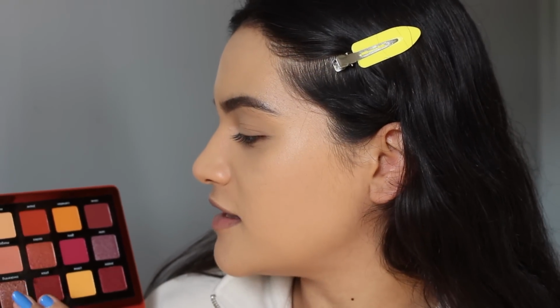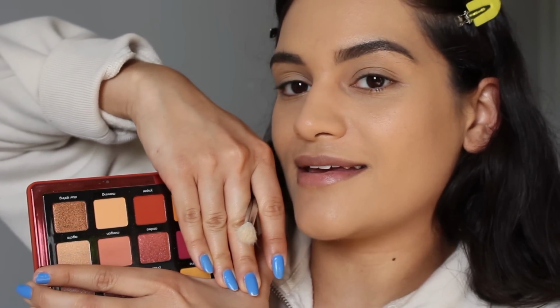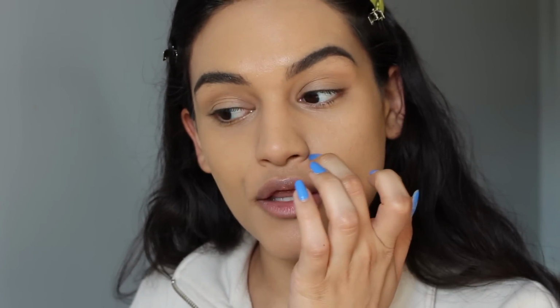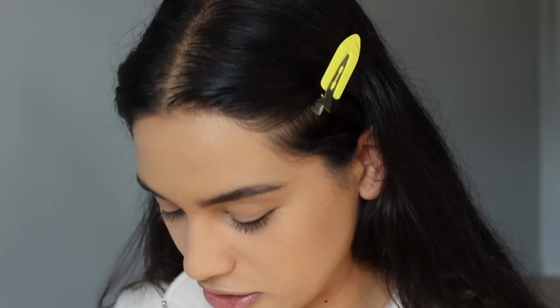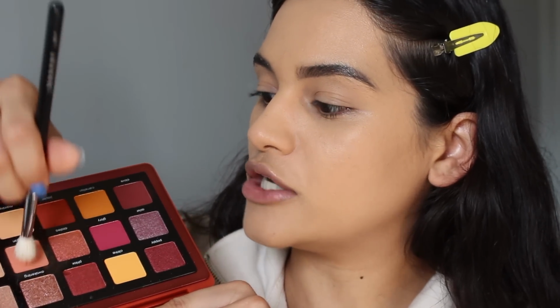So I see basically this small section of the palette and I can't see past it. So I'm gonna branch out and use the shades that I wouldn't typically use actually. I am gonna start with Morgan though, just because I do like a good transition.